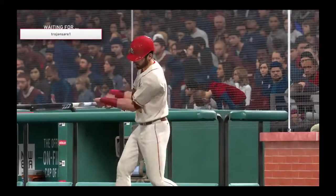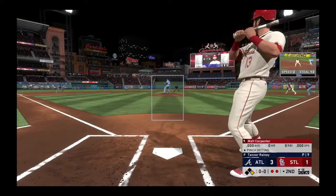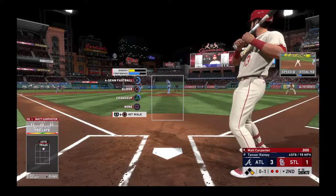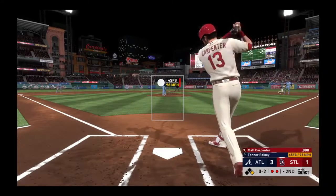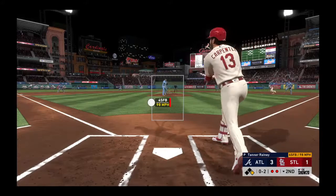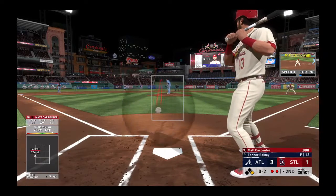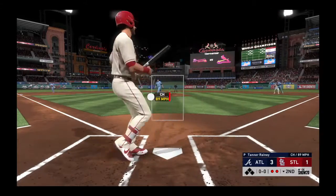Matt Carpenter will come on now as the pinch hitter. Pinch hitting for the Cardinals, number 13. Not even close on that swing. No balls and a strike. He takes his first cuts in this one with a man at first and 2 away. Just behind the fastball there. 2 strikes now. Fouled off. A runner on first with 2 away. And an off-speed pitch swung on.